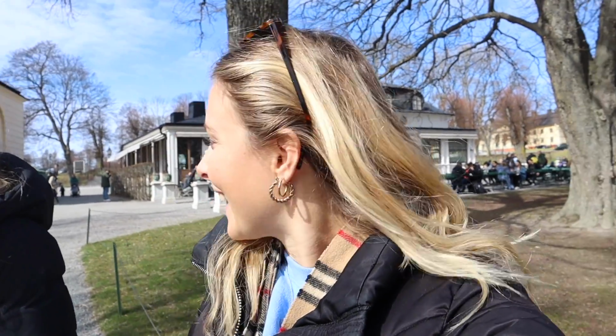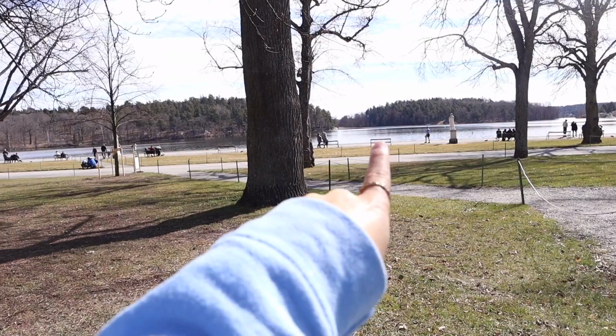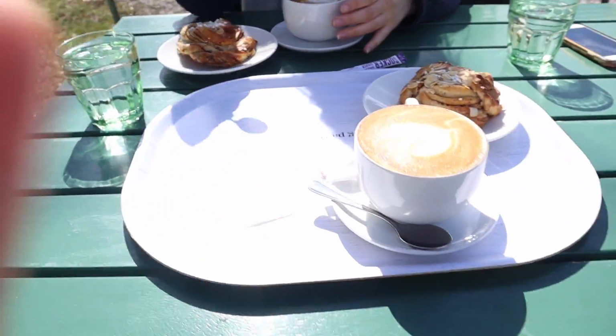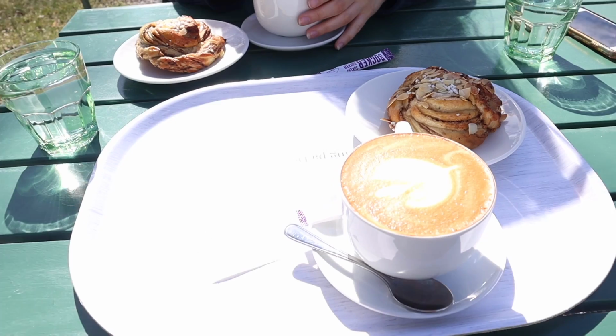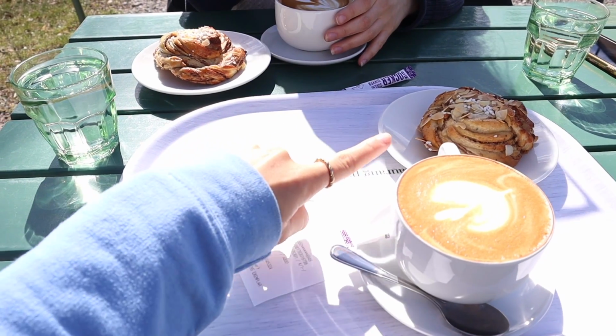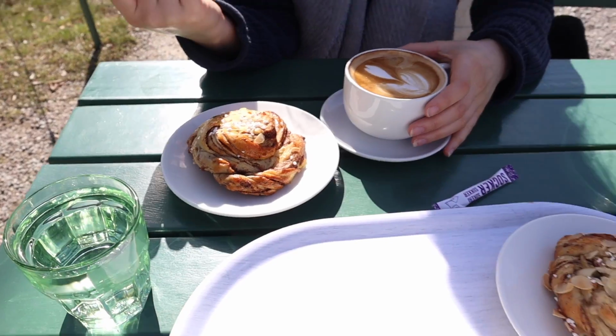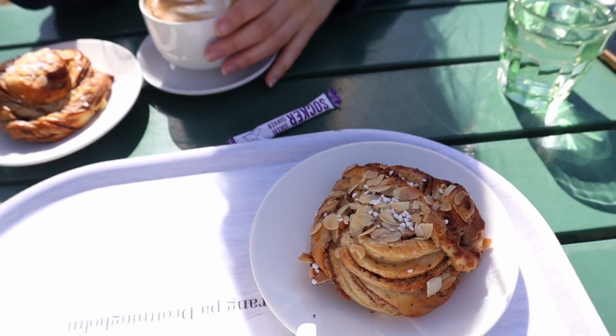So I think we're going to have a look around the gardens and all the lakefront, and then probably get some fika. So we basically got as far as just walking down to there, and then we ended up coming back and having our Fika now because we were both so hungry. So we've got 2 lattes and then also cinnamon buns again, like we got yesterday. They look good actually.